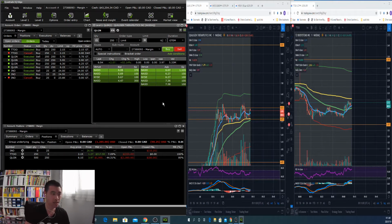So in here, my stop is I want to see it hold $6. A lot of times, whole numbers are a good support and resistance. So we're having some trouble breaking 610 on QLGN. QLGN, so hard to say.